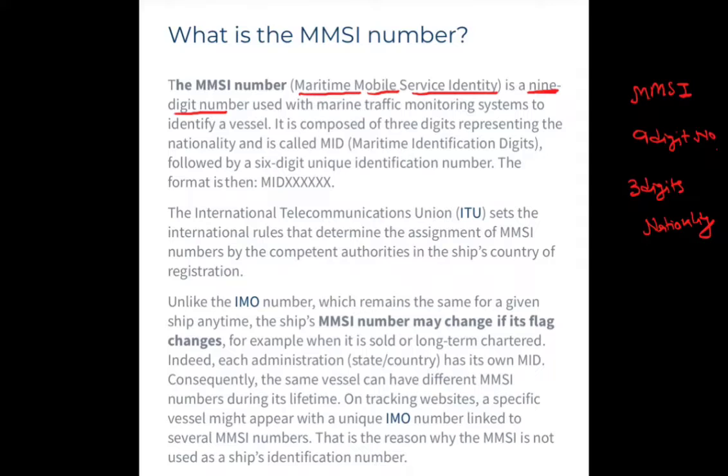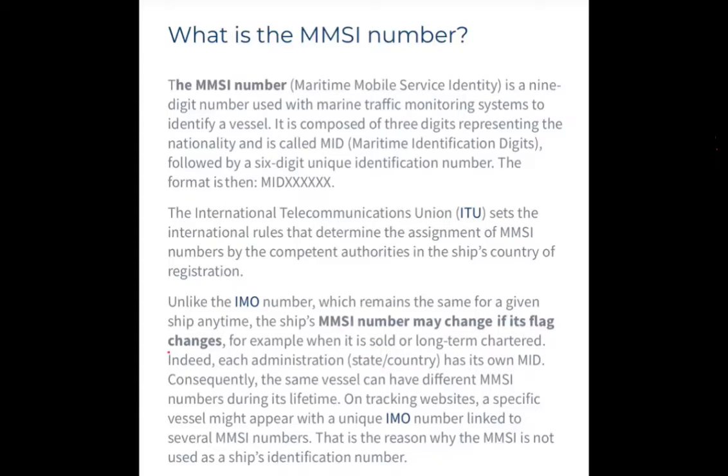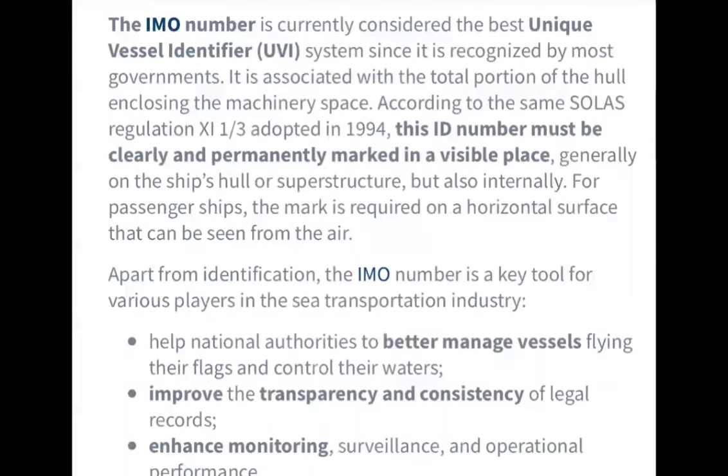This unique 3-digit code tells you the nationality of a ship. So the MMSI number may change if its flag changes, for example when it is sold or long chartered. Each administration, state or country has its own MID number. I told you the first 3 digits are MID, so if the MID changes, obviously the MMSI number is going to change also.